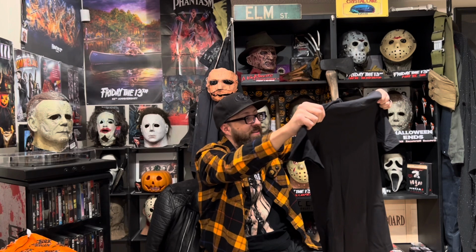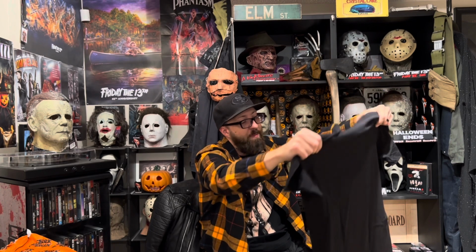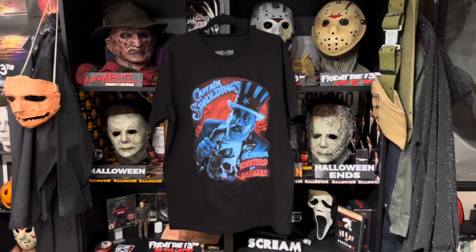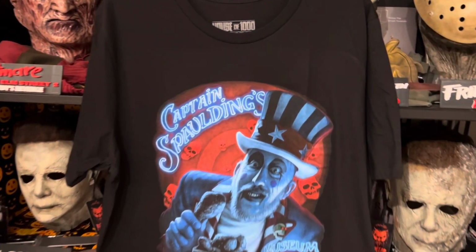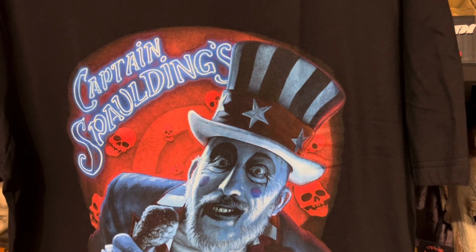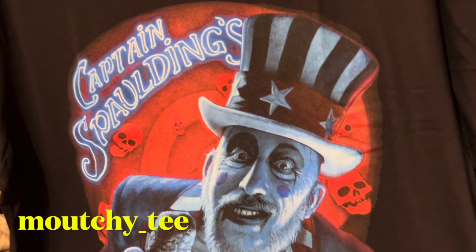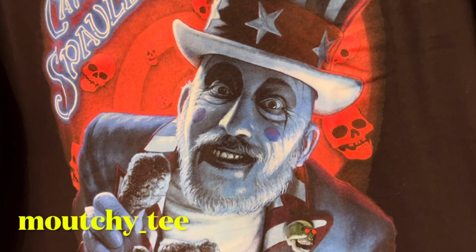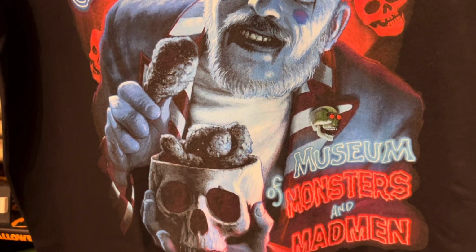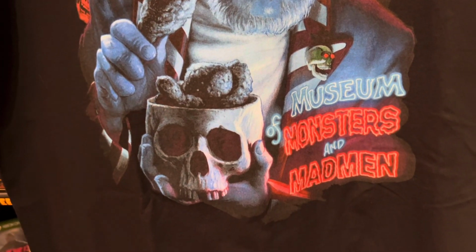Okay, let's get a look at this thing. Now, this shirt, like I said, has a bit of a story behind it. What a design. Captain Spaulding's Museum of Monsters and Madmen. Check this design out. So cool. So this design is actually by an artist by the name of Mouchi T, or Moochie T. I honestly don't know how to pronounce it, but his Instagram handle is MOUTCHY_TEE.